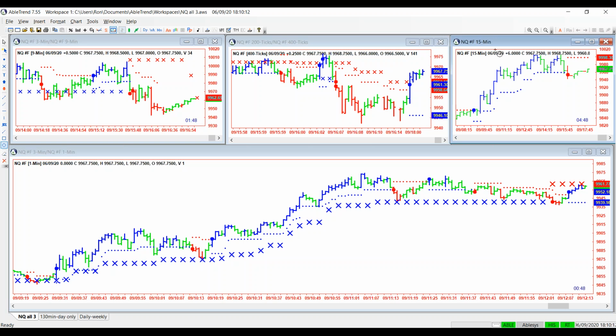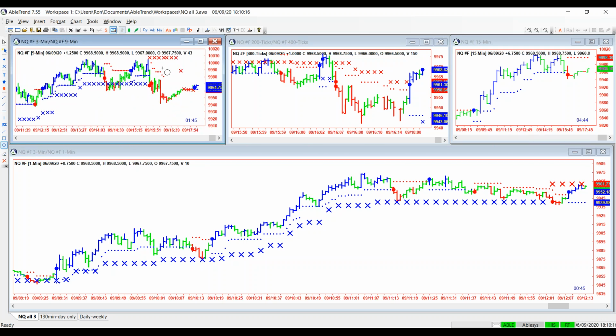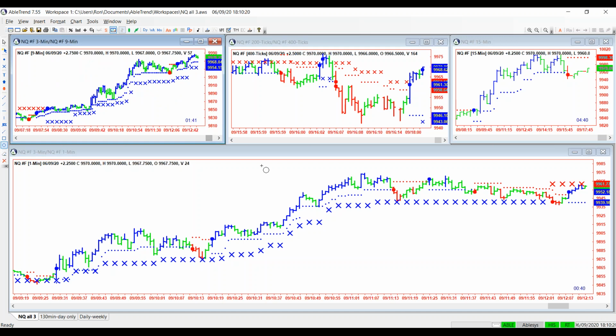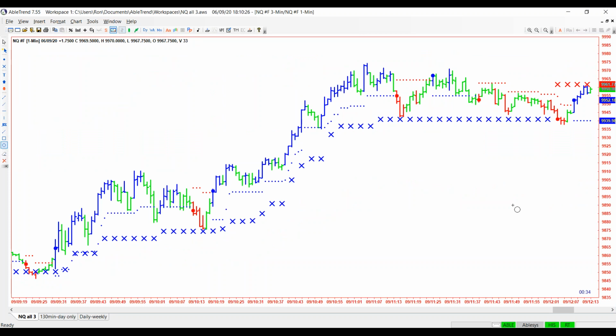Well, that makes sense. I also like to look at the 3 minute, 9 minute, which is a little closer look. And as you can see here, it was a very nice day. Again, using the software. But you've got to be very disciplined. Not everybody is, and that's okay. Not everybody is very serious about their trading. Again, that's okay. People can do whatever they like. But the software, I mean, it's a killer.